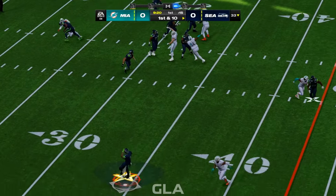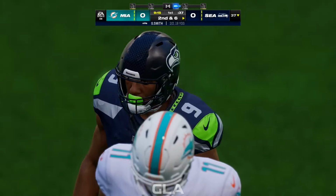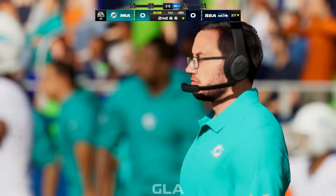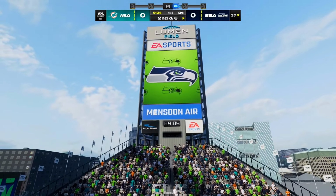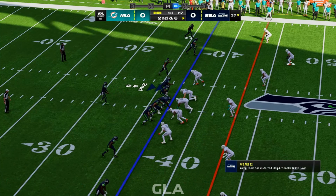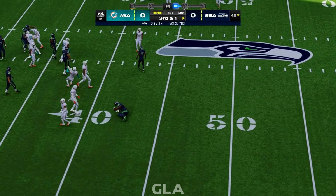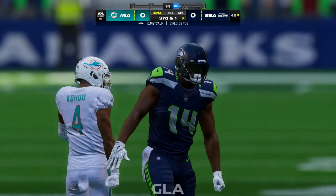Play action. It's Smith. Throw out wide to Walker. They'll give him 4 yards there, and that'll make it second down. Here's Smith. And a 5-yard gain gets him to the 42. And he's already got 2 catches on the opening drive.